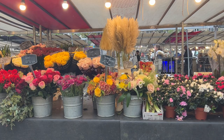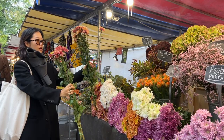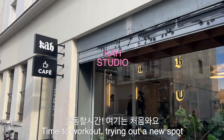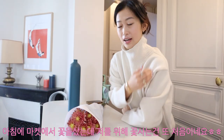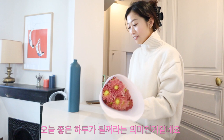I have some flowers for myself. I picked up some flowers this morning. This is the first time I've picked up flowers for myself, and honestly, it's already brightened my day. Also rainy when we went to the market, and now the sun is out. So it's just telling us we're gonna have a good day.